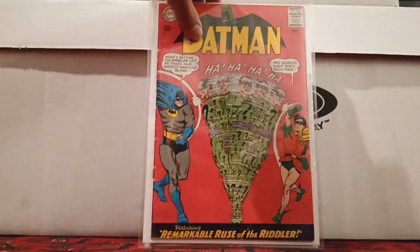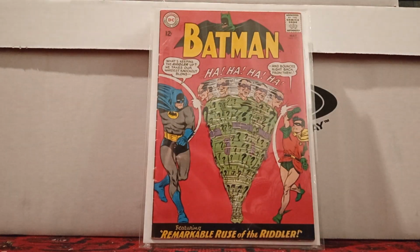Batman number 171, the first Silver Age appearance of the Riddler. I mean, people are actually debating what's the best comic book movie of the year, The Batman or Black Panther Wakanda Forever. I can't really speak on that because I haven't seen Black Panther yet.